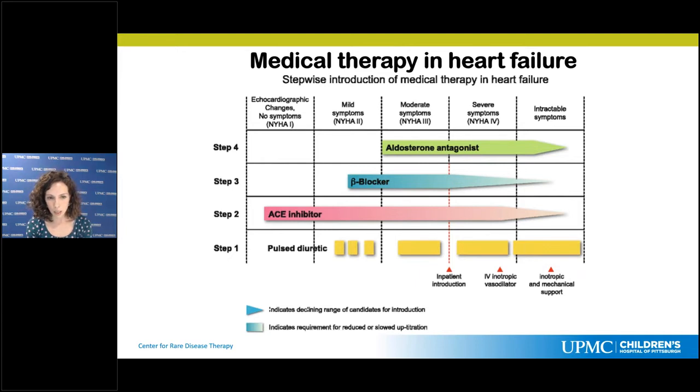Our standards of therapy, as Dr. Moulik mentioned before, include ACE inhibitor therapy, which allows for both lowering the blood pressure and decreasing the amount of work of the heart, as well as helping with heart shape and function, as well as beta blocker therapies and aldosterone antagonist therapies like Aldactone or spironolactone.